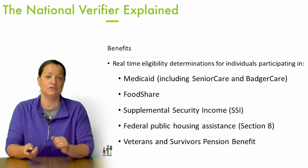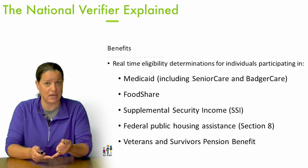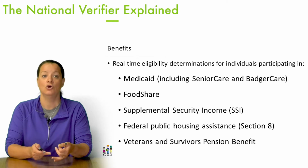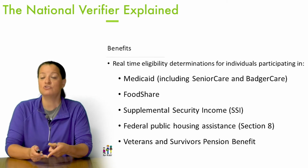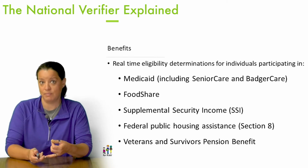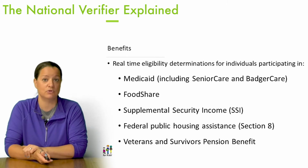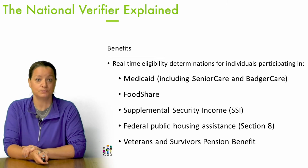But other public benefits programs that also would make you eligible for Lifeline are those Medicaid programs, including senior care and Badger Care here in the state of Wisconsin, Food Share, Supplemental Security Income, also called SSI, some federal housing assistance like Section 8 housing, and veterans and survivor pension benefits. And like we said, there are even more tribal assistance benefit programs that you might participate in. We're going to link to the listing of some of those categories below.